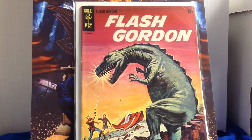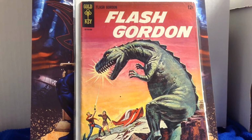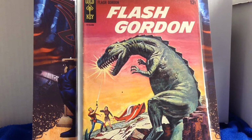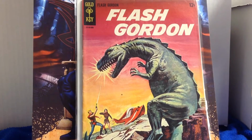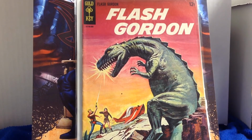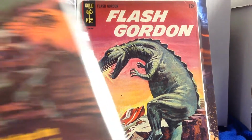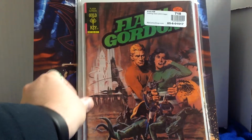So I got Gold Key, Flash Gordon, number 1. I just love these covers. There's a dinosaur on there, plus a spaceship. I mean, come on, every kid likes dinosaurs and spaceships when they were a kid. Still like them as an adult, too. It also came with this one as well.